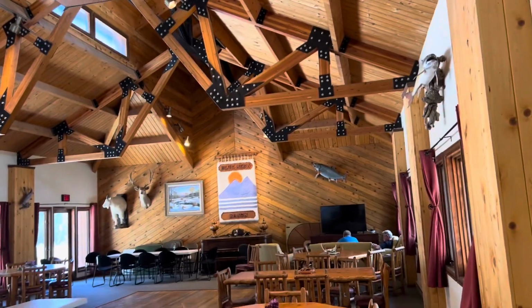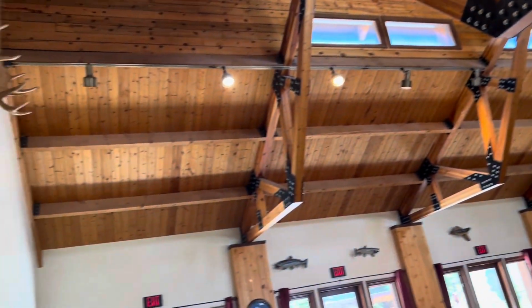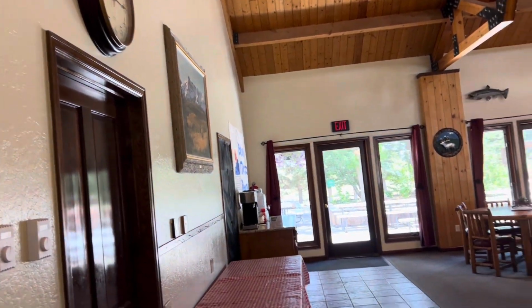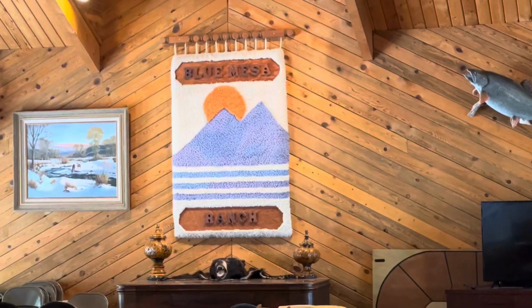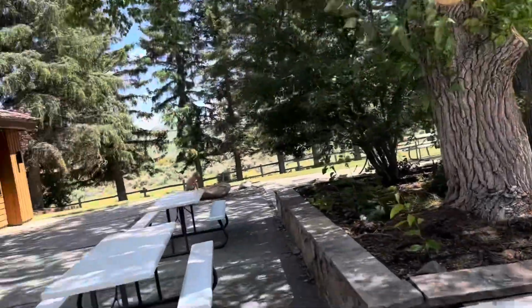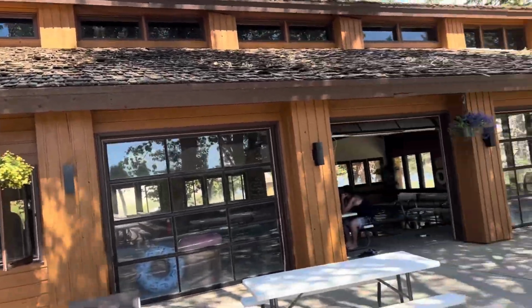So here's a little shot inside the clubhouse. It's a little place that they have activities. They have bingo, and they have Pokino, some kind of games to play. I don't know, there's plenty of things to do here. They keep an activity list, and you can sign up if you want to. Right outside the door is a nice little patio, which is right adjacent to the indoor pool. It's pretty nice. They got a hot tub in there.